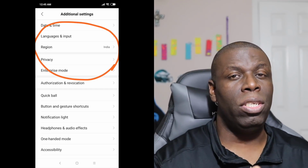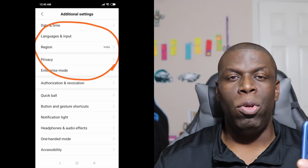That's really fast. So in order to do that, you go into the settings and you go to additional settings and you change the region to India. Some people, you can try it in other regions, but I've always done it with India because that is how it is on the Poco phone too. But it's fantastic. It's great. It's just a good look.